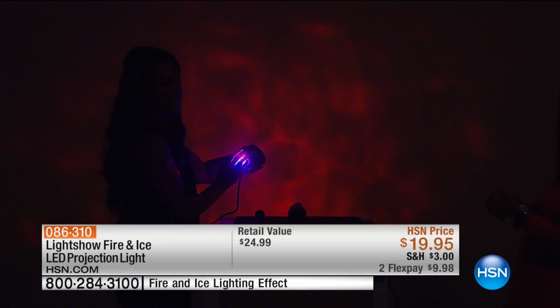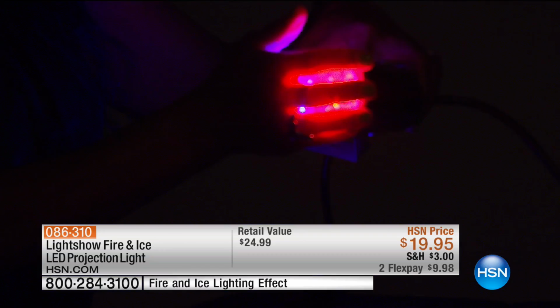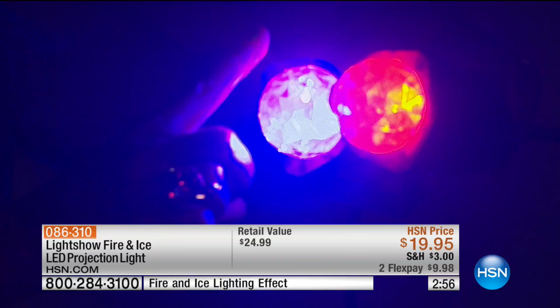Whoa. Nice and bright, yet cool to the touch. So your kiddos, this is the type of light that your kids might be attracted to. But as you can see, we've had these on for quite a while here in the studio, and they're completely cool to the touch. That's great. I love that dome kaleidoscope lens. Those are neat. It has a prism effect that gives it that diamond shine.